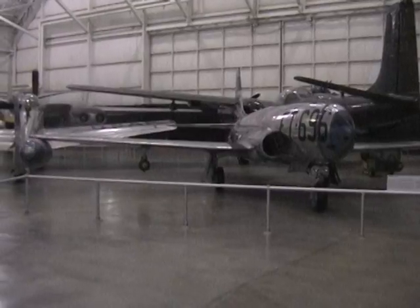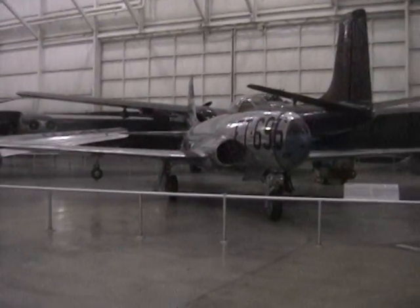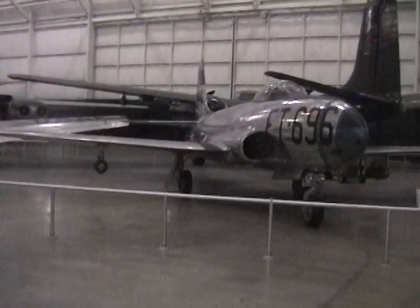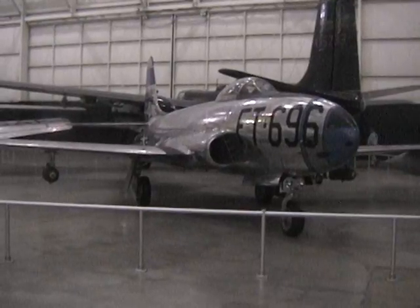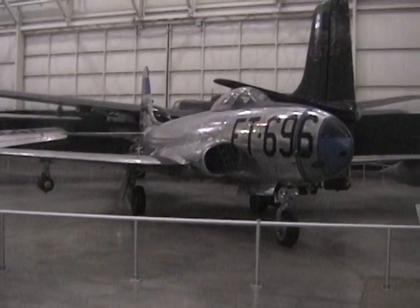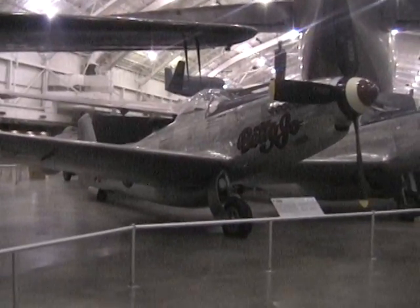This is a Lockheed P-80, F-80 Shooting Star. I like the air intakes. I think it looks cool. They just had some real nice, sleek designs back then. Compare that with those MiGs the Russians were building. Ours are prettier.